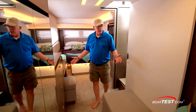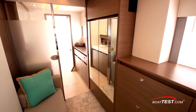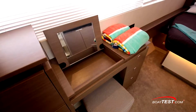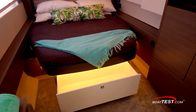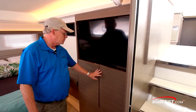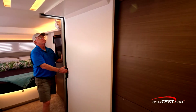There's a sitting area right in the center, chaise lounge across from a hanging locker behind mirrored doors. There's more storage just ahead of me here and a vanity with a mirrored lid. The berth is located just aft with storage underneath. There's a 38-inch TV on a swivel mount with storage just underneath. And of course, the stateroom can be closed off for privacy.